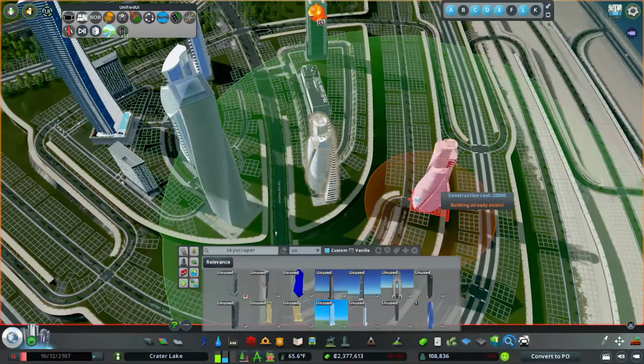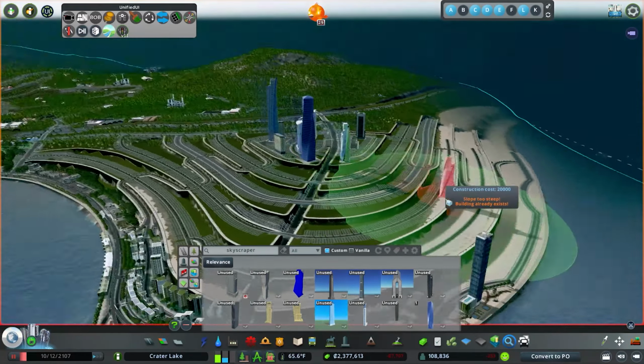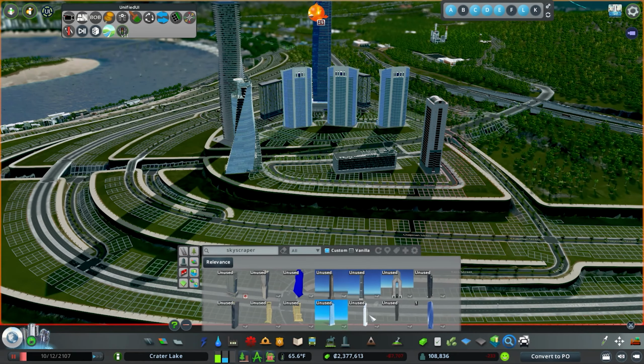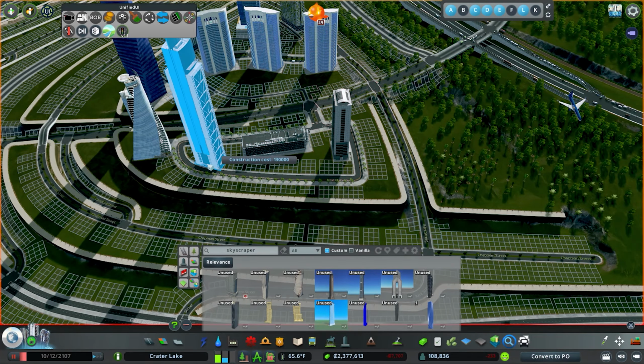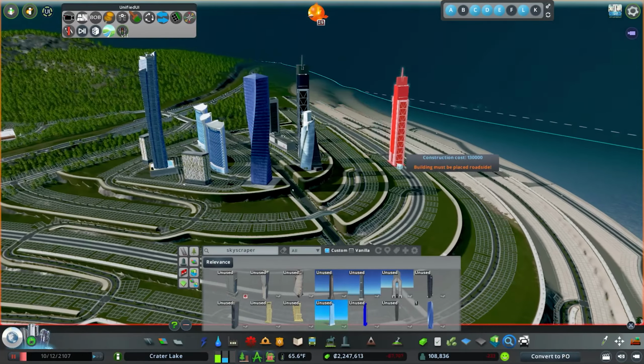So if we go like right there, how does that look? So this already looks pretty cool. We got a couple really tall buildings. We got a couple smaller ones over here. It kind of feels like we need one more big one. So if we go like right here, how's that gonna look? You know what, I think that actually looks kind of cool.